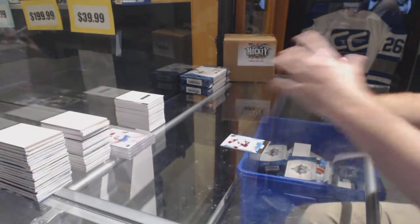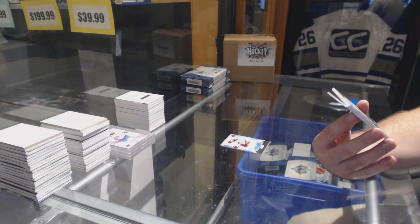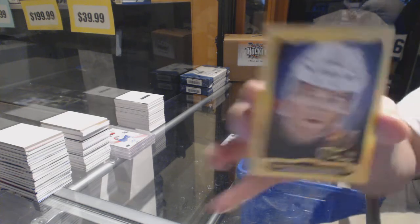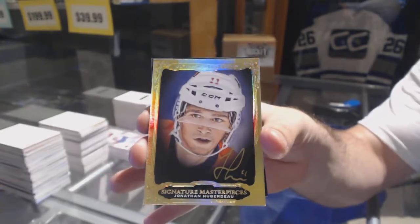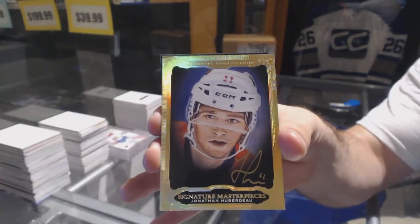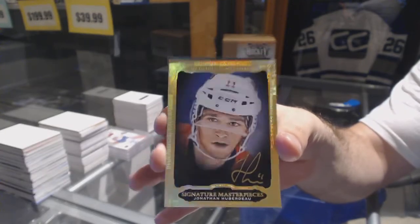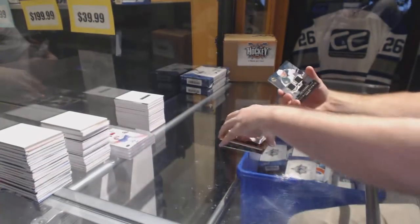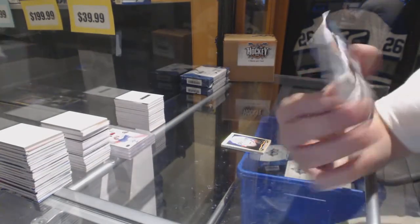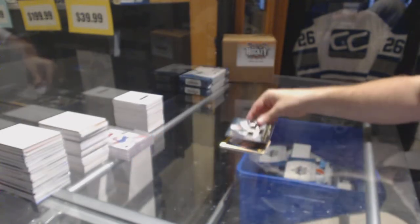We've got, hey, this guy's back again. A signature masterpieces for the Florida Panthers, Jonathan Huberdeau. Jonathan Huberdeau for the Panthers. Signature masterpieces. And we've got for the Dallas Stars, Alex Chiasson. Dual jersey.